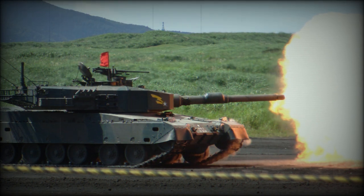The vehicle has a hydropneumatic suspension. It allows this MBT to kneel, giving a number of advantages. A dozer blade or mine rollers can be mounted at the front of the hull.